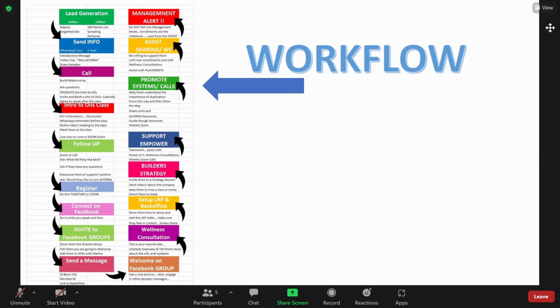So you can find your leads either from the ad pool, targeted ads. You can create a 100 names list. You can do sampling. You can do referrals, whichever you feel comfortable with. And then the next step would be to send them the correct information. We send the introductory video that usually works well, the one that says why doTERRA. And then you can share samples. If you like sampling, you can courier samples and then invite people to attend the online class.